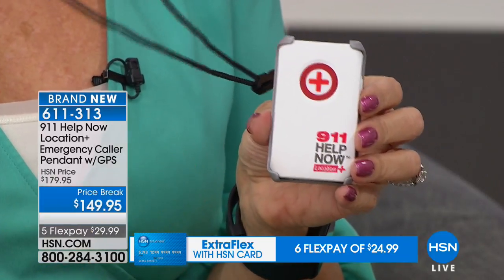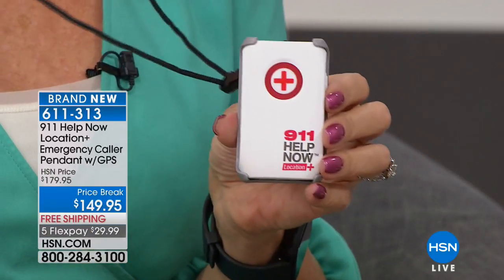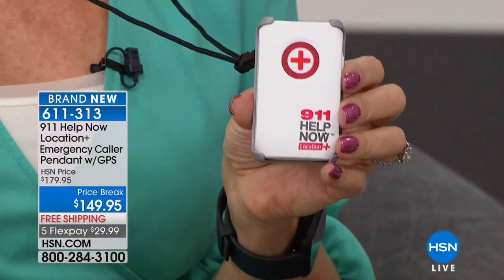Absolutely. And this is based off of cell towers. So you're getting incredible coverage with this and no ongoing fees. I'll tell you what, my mom is in her 70s. My dad's in his 80s. So we've been looking into this technology for the last couple of years before we launched 911 Help Now, and I've been doing a lot of research this entire time. Obviously, this is the device I've chosen. This is what I'm using for my parents.